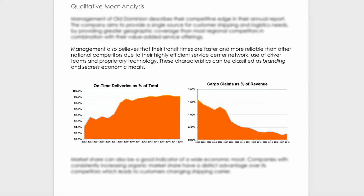But moving on, let's have a look at economic moat, where we need to start identifying competitive advantages that are unique to this business. Something intrinsic to the business that's allowing it to beat other businesses in its industry. And one of the key characteristics that gives Old Dominion an advantage over other businesses in its industry is that they can consistently produce faster and more reliable services for freight delivery. Management believes that the transit times for Old Dominion are faster and more reliable than the other national competitors due to their highly efficient service center network, use of driver teams, and proprietary technology. These characteristics can be classified as branding and secrets economic moats.